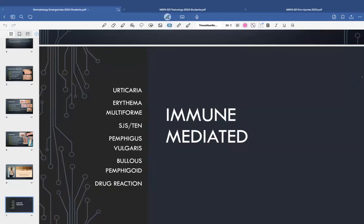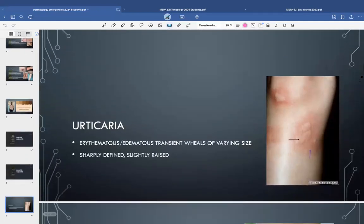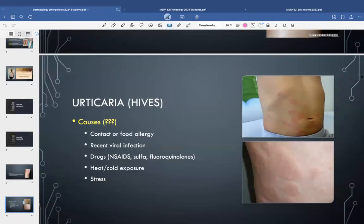We started talking about any dermatological emergencies that are immune mediated. Urticaria: these erythematous or edematous transient lesions of varying size that are sharply defined, slightly raised. What could cause them? Most of the time we don't really know, but it could be contact with food allergy, maybe a viral infection, maybe medication, maybe even stress. But usually you're not going to find the answer. They're often going to be fairly pruritic.